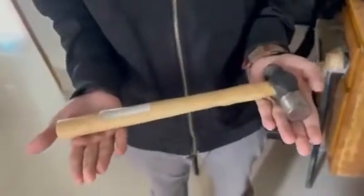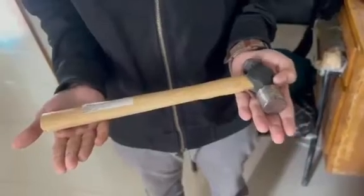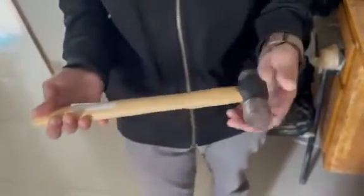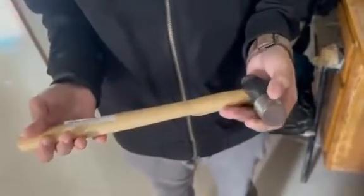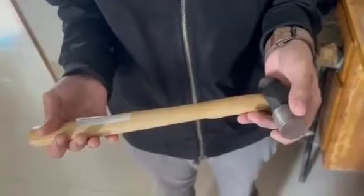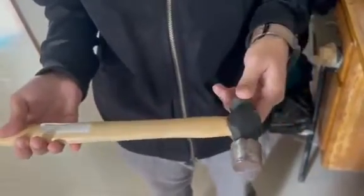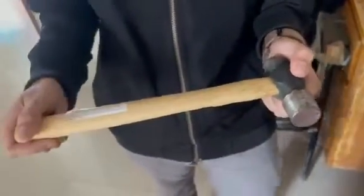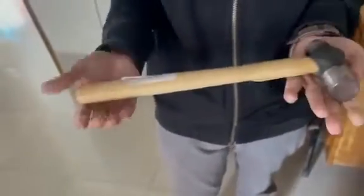This is a moderately heavy blunt weapon. It has a working part and a handle. The working part consists of a circular, cylindrical and irregular body, and the handle is made of wood. So this is a hammer.